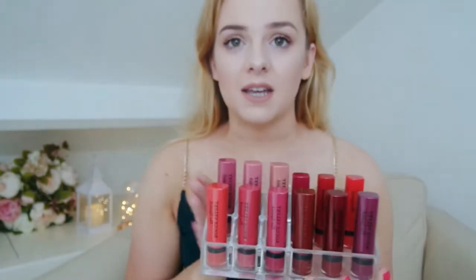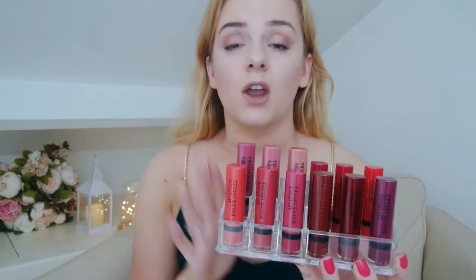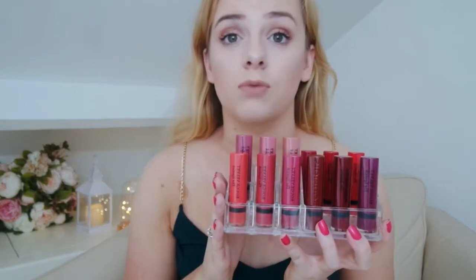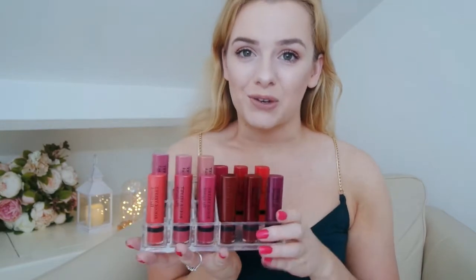With these lipsticks, they are matte. They are a matte range. They are supposed to last a very long time. They are very intense in terms of pigment, and I cannot wait to see if they live up to the expectations that I have read and watched reviews about. So I cannot wait to dive in and have a good look at them.